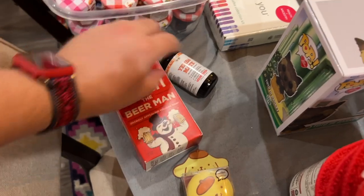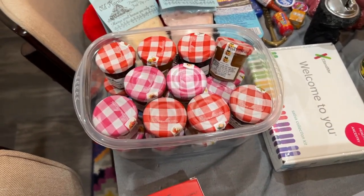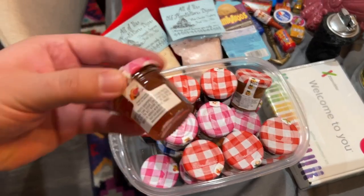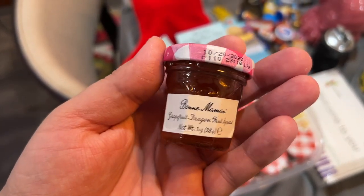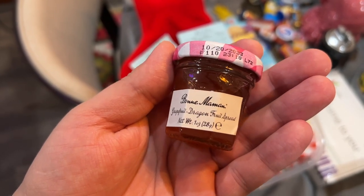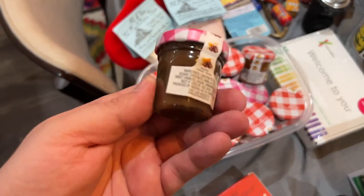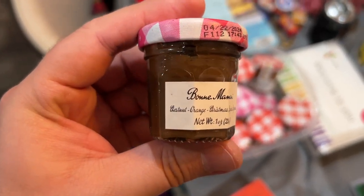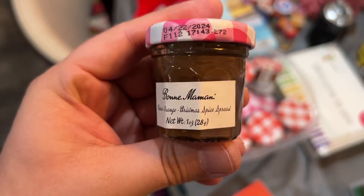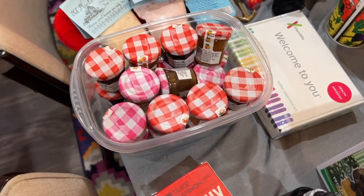Anyways, okay, moving right along. We did advent calendars this year, as we tend to do, and I got Matthew a Bonne Maman, what do you call it, little fruit spreads. This one's grapefruit, dragon fruit. They had 24 different jams and jellies, and I think they're so cute. Like this one is chestnut, orange, Christmas spice. Yum! And he's already opened them, so I thought that was a cool advent thing to do.